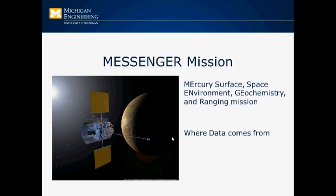MESSENGER stands for Mercury Surface, Space Environment, Geochemistry and Ranging mission, which was launched on August 3, 2004 by NASA. It is the first spacecraft orbiting the planet Mercury to study its chemical composition, geology, and magnetic field. In my SURE program, I will focus on the magnetic field data. From the picture, we can see a long stick with a magnetometer. That is where our data come from.